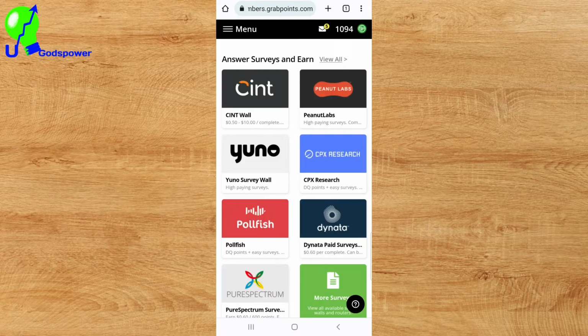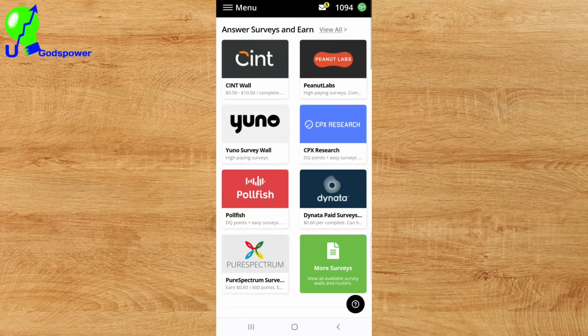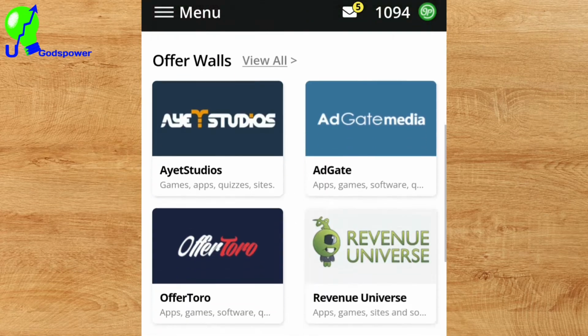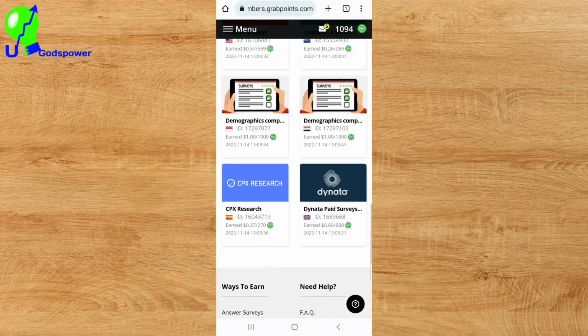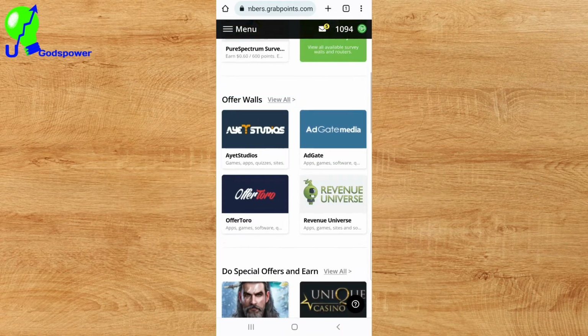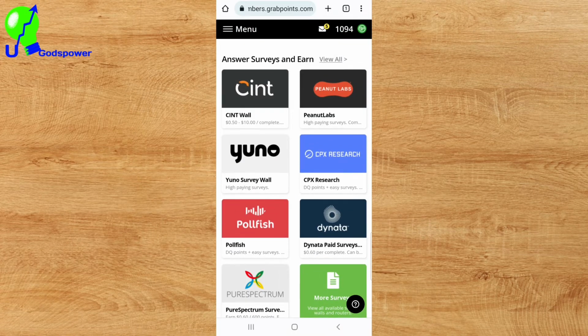As you can see on Grabpoints, I just logged into my own account. You can see a lot of ways that you can use right now to start making money with Grabpoints. You can see unlimited ways and strategies that you can start using right now. Let me see, for example, the first way to make money with Grabpoints by taking surveys, like answering questions.